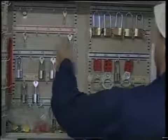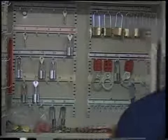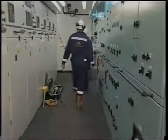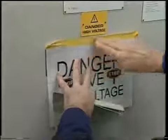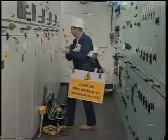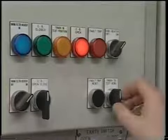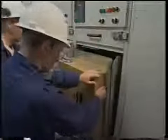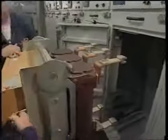The CETO now collects keys from the lockout box and a number of isolation warning tags and safety notices. He and his assistant proceed to the relevant circuit breaker. It's important to fix notices to warn all colleagues of the work being carried out. The circuit breaker is isolated by firstly switching to the test position, then opening the cabinet and removing the auxiliary umbilical connector, and then by manoeuvring the breaker out on its truck.